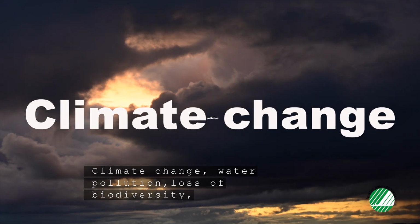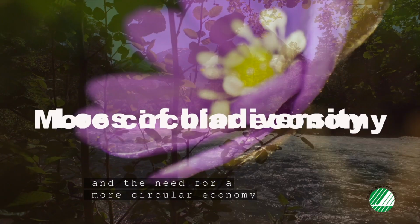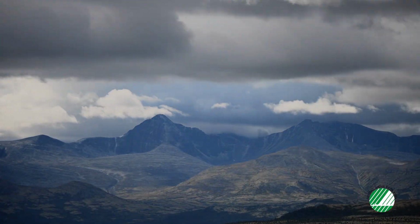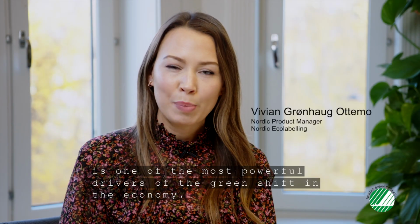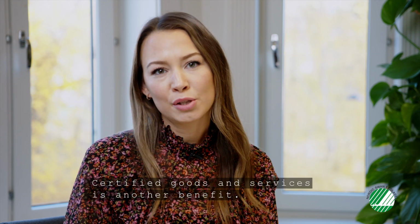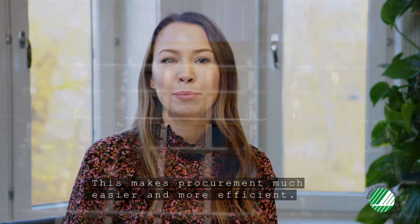Climate change, water pollution, loss of biodiversity, and the need for a more circular economy are just some examples of the challenges we must overcome. Procurement, professional buying, is one of the most powerful drivers of the green shift in the economy. The Nordic Swan Ecolabel is a good tool, and with the label, procurers get trustworthy requirements. Certified goods and services is another benefit. This makes procurement much easier and more efficient.